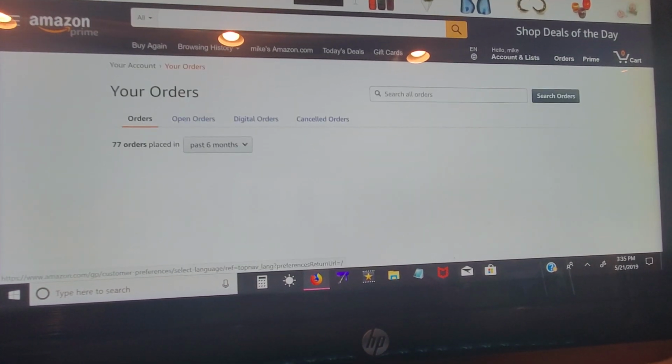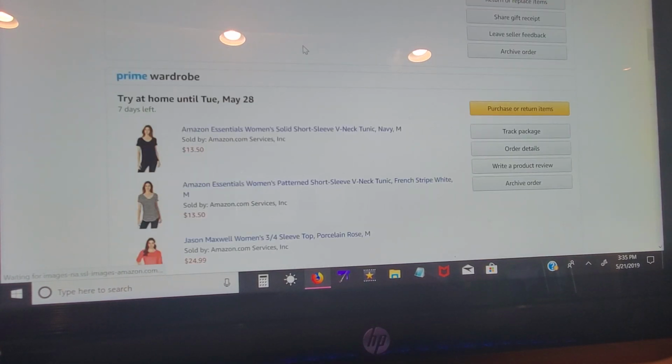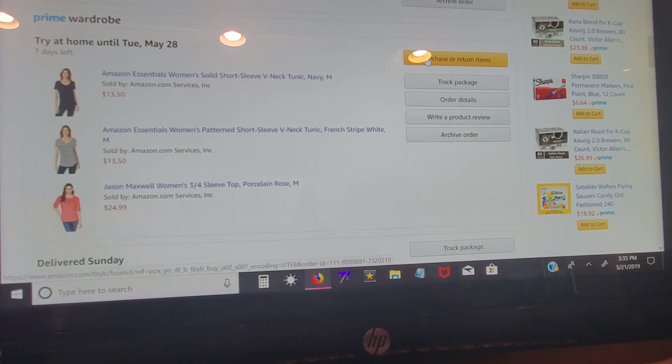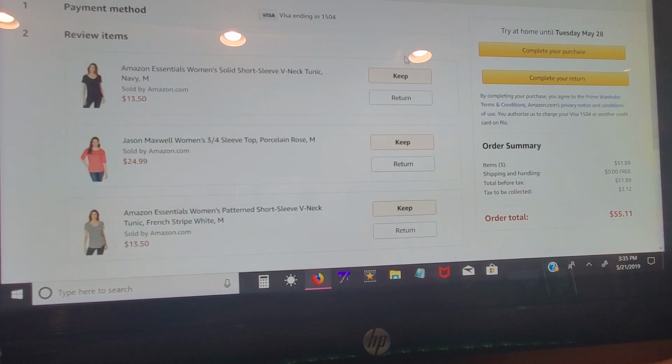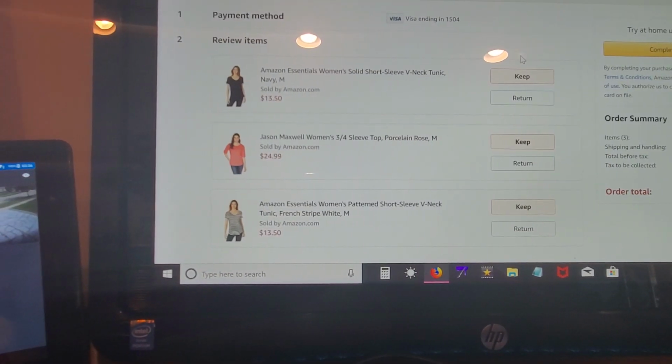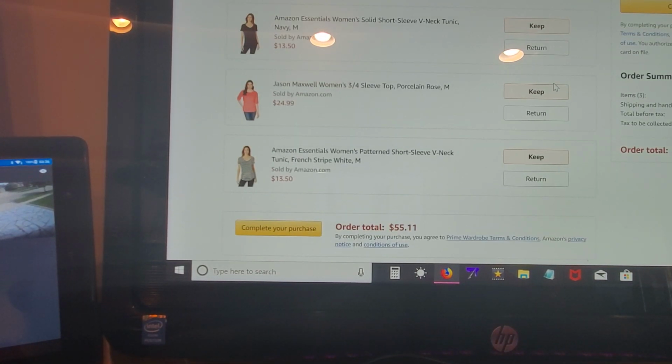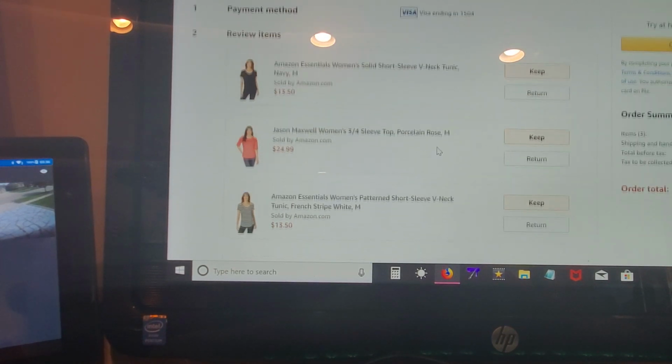Orders. You'll see it says track. And say if you like them, all you gotta do is hit keep, return, keep, return, click on that, and it'll do it.